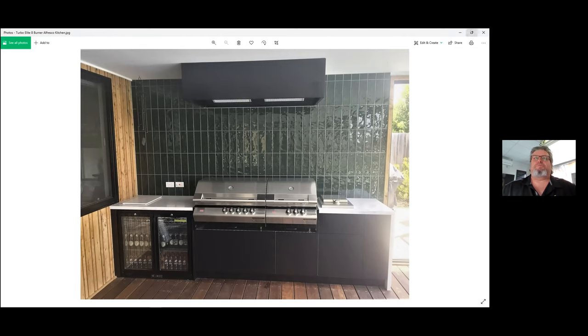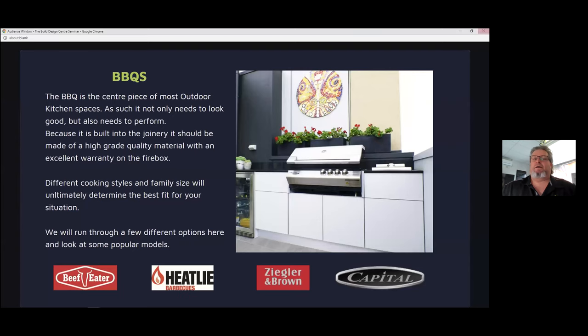So plenty of options with the turbo barbecues. Ziegler & Brown, really, really good barbie. They've won some Australian Design Awards. They've got a different type of burner set up. We won't take too long on the barbies, otherwise I'll never get off them.